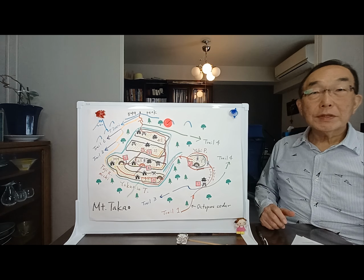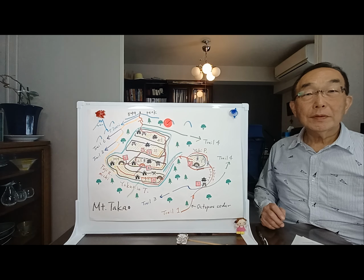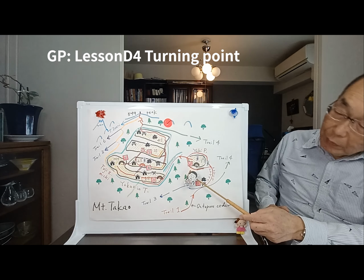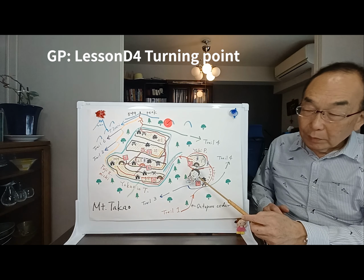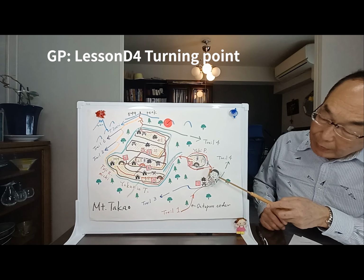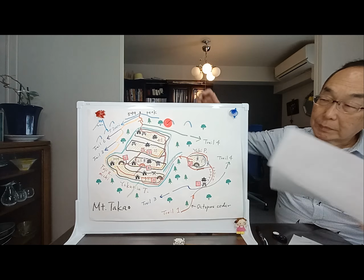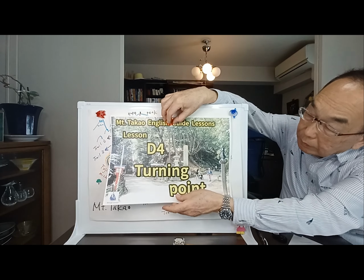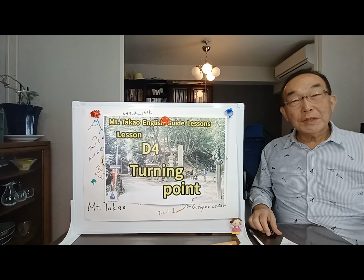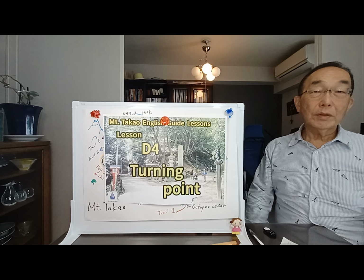So, next, an example of English guiding. The guided point is lesson D4, the turning point. This is a map of Yakuoin Temple. The turning point is here. Trail 1 is divided in two. This one. Now, seeing the eyes of guests: here is the turning point on your line.